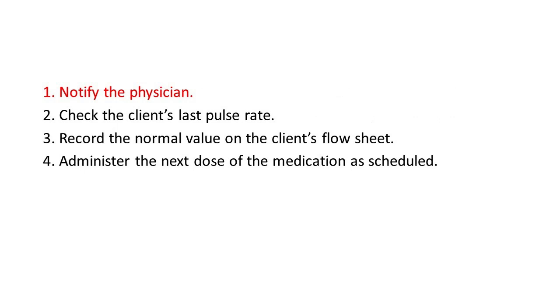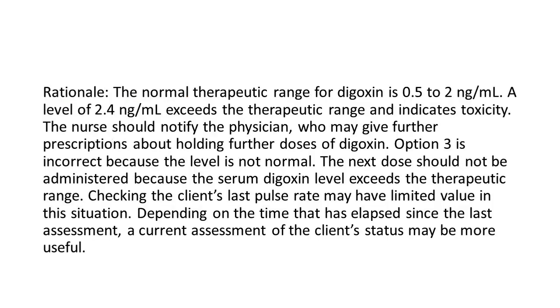The answer is 1. Notify the physician. Rationale: the normal therapeutic range for digoxin is 0.5 to 2 nanograms per milliliter. A level of 2.4 nanograms per milliliter exceeds the therapeutic range and indicates toxicity. The nurse should notify the physician, who may give further prescriptions about holding further doses of digoxin. Option 3 is incorrect because the level is not normal. The next dose should not be administered because the serum digoxin level exceeds the therapeutic range. Checking the client's last pulse rate may have limited value in this situation. Depending on the time that has elapsed since the last assessment, a current assessment of the client's status may be more useful.